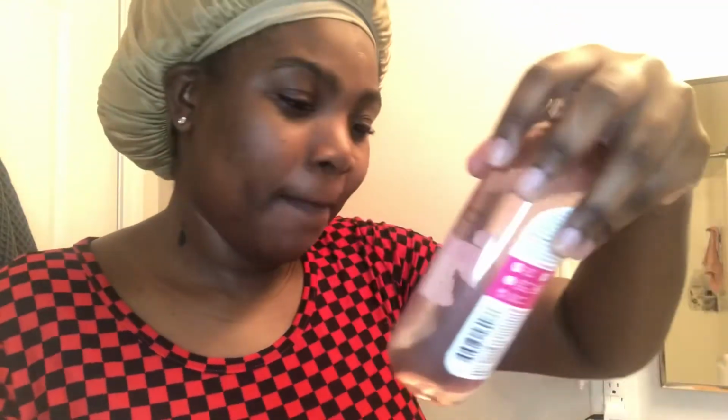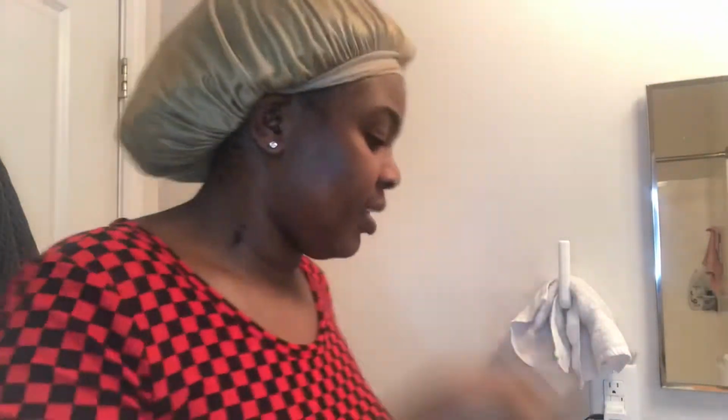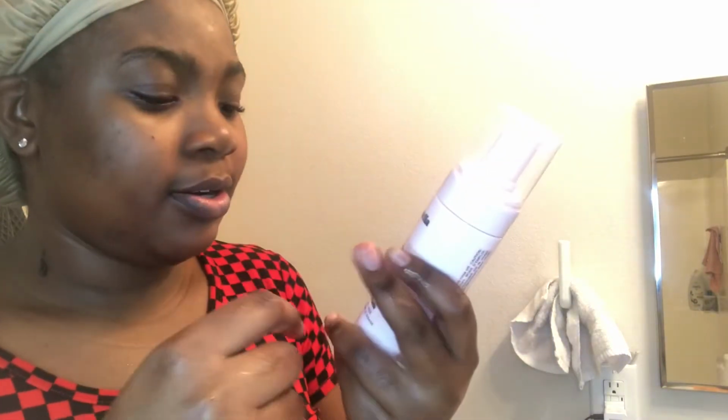It's the Micellar cleansing water. So next thing that I'm going to use is this Grace and Stella foaming face wash.